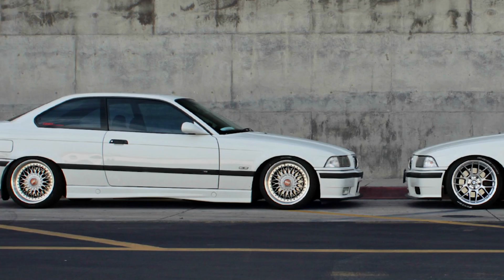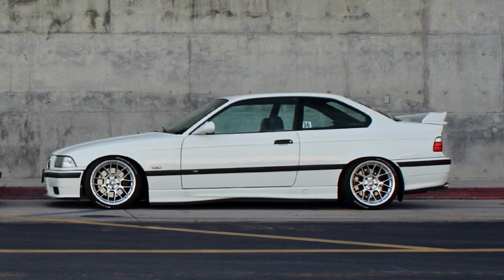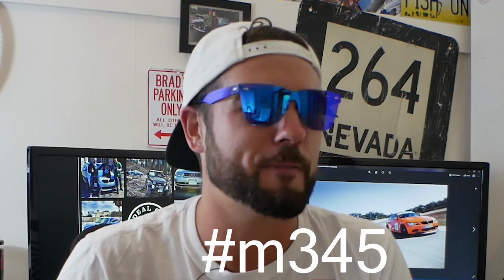Even with 6-figure miles and some old age, these motorsport cars can reliably cut through corners and give a driver a sense of satisfaction, whether you're going to the grocery store or coming home from the track day. You could have ordered it in almost any color combination, and it came in coupe, convertible, and my absolute favorite, the sedan. Hashtag M345.